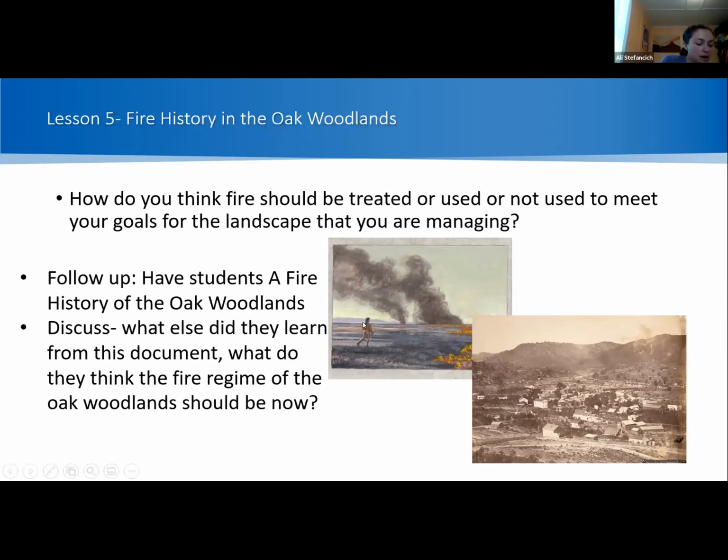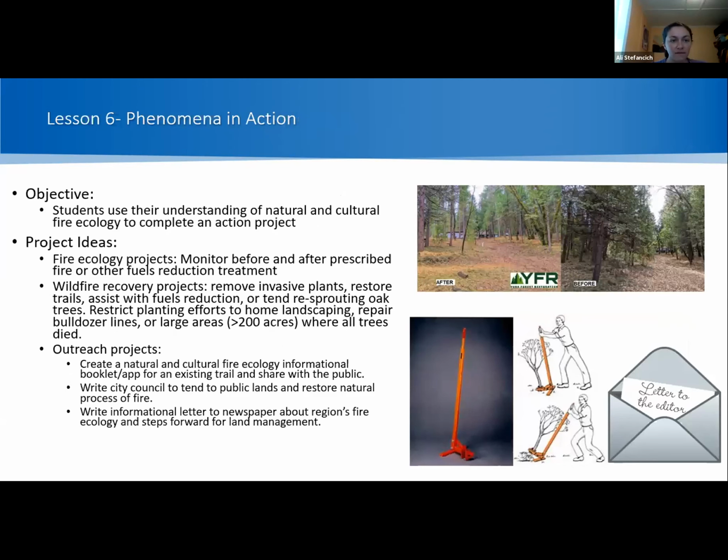So I'm just going to keep plugging along because we only have 10 minutes left. So the next lesson is the phenomena in action, and virtually the best way that I could see doing this. This is the idea of having students really get hands-on learning, do something that impacts their community, share their knowledge, do a restoration project, do outreach projects to their communities. So I could see, especially in the virtual times, doing a letter writing campaign or that type of thing. But we'll talk a lot more about ideas for this and planning this on Thursday, because there's another phenomena in action in our next unit.